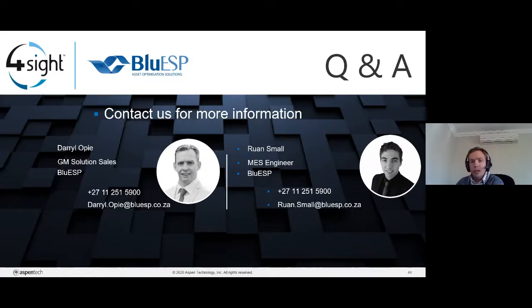Okay, perfect. And another one coming through: are you agnostic to different cloud platforms, or does this have to run on a particular platform? No, we are agnostic. We can run on AWS, we can run on Azure. It's cloud-based software, so we can really run on any type of platform that you're currently using.